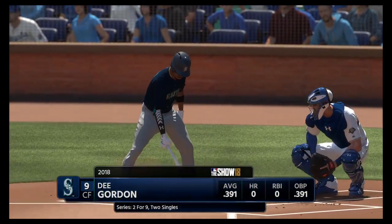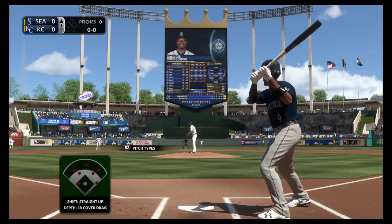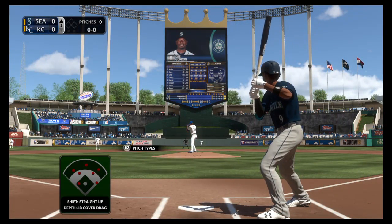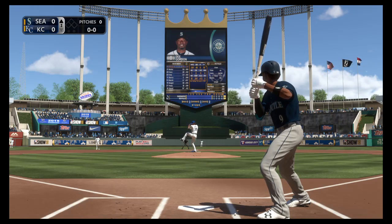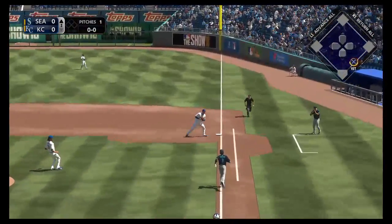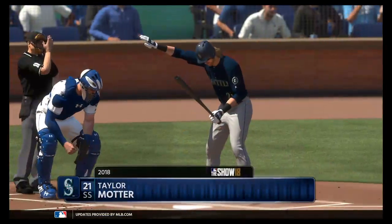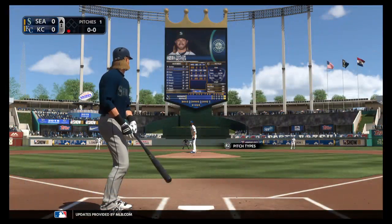So digging in now, Dee Gordon. And we are ready for some daytime baseball. Center fielder, Dee Gordon, from the stretch, here's the pitch. And now he'll try to bunt his way on to start the game. And he'll take this to the bag himself, and there's your first out of the ball game.